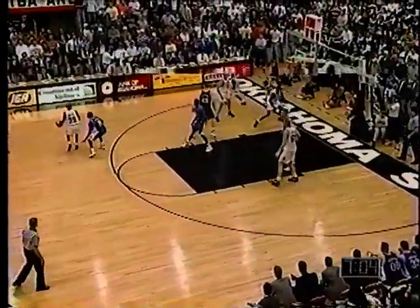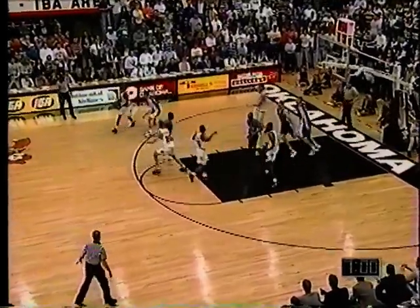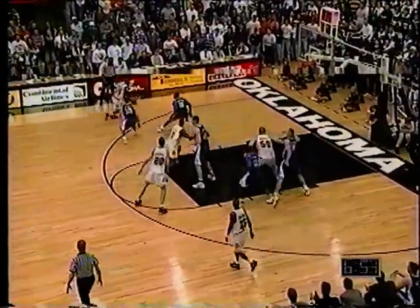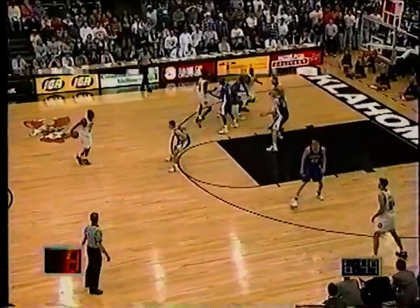Works against Jacques Vaughn. Goes in the left wing to Rutherford. Randy dribbles out, comes to Pierce, high post. Pierce to Owens, right wing. Cross court to Rutherford. Randy tries to drive, is cut off. Can't get the shot off. 9 seconds left in the shot clock.